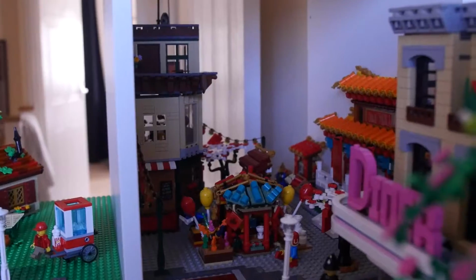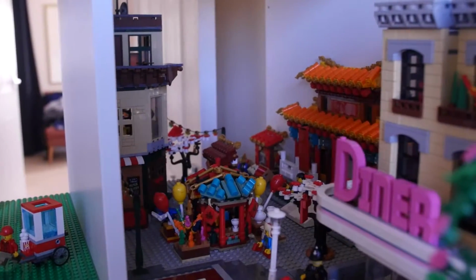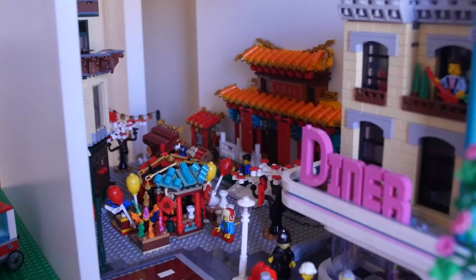which has meant that I now have a Chinese quarter, because one of the things that was really sad to me is that one of my favourite sets, the Chinese New Year set from last year, the Chinese temple, I couldn't find a way to incorporate that. I really wanted to because it's absolutely one of my favourite sets. And this way, because I now have a base plate there, I could stick down the shops and put minifigures down and everything.